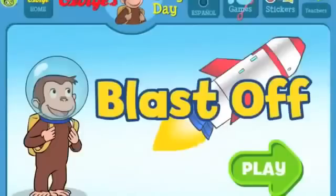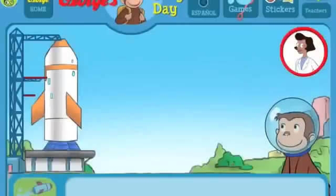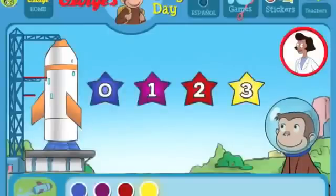Blast off. Click the green button to start. Hi, I'm Professor Wiseman. Let's play. We need to count down. Click the numbers from biggest to smallest to launch the rocket.